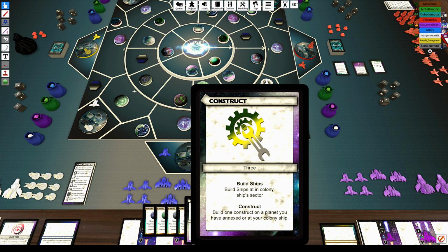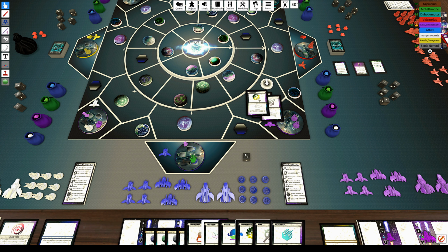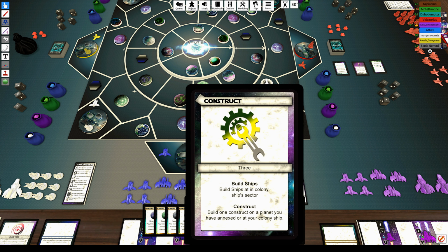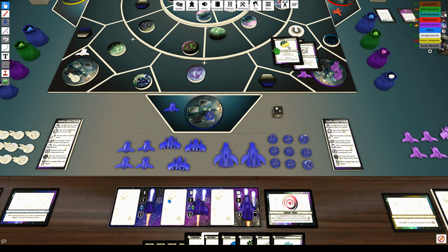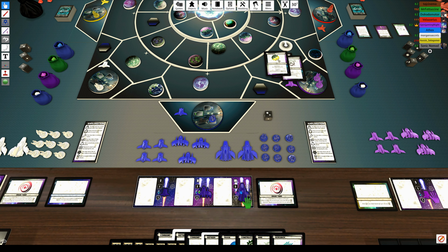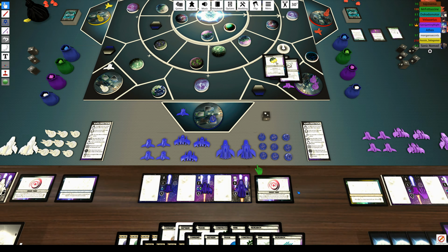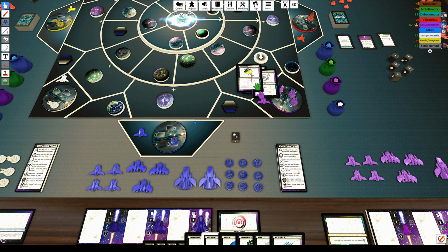The construct action. What the construct action allows you to do is build ships in your colony ship sector. Whenever anybody builds ships, they just build them in the space where they start. That is where your colony ships are coming in to colonize the star system. You can build as many as you have crystals to buy. The small ships cost one blue, the medium ships cost a blue and a green, and your big ships cost a purple. And of course, they have better stats going up as that goes along. But all of them are built directly in your colony ship sector.